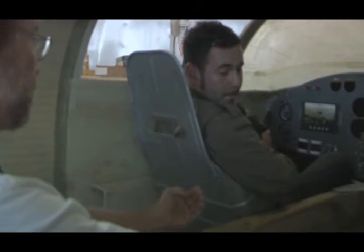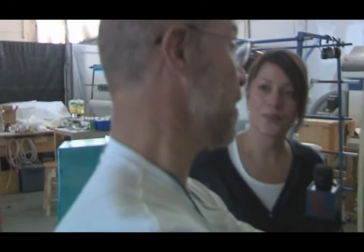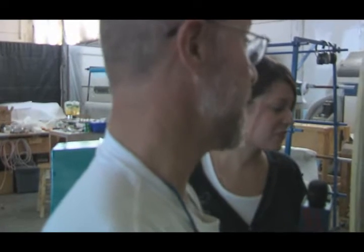Wow. So I think this could only sit one person. No, two. Two? Oh, okay. Here's the second seat here. It sits back 6 inches here, so that we can make the whole cockpit narrow enough to make the aerodynamics work.